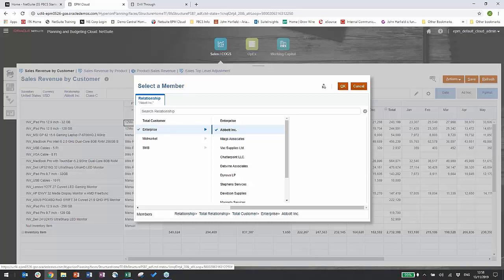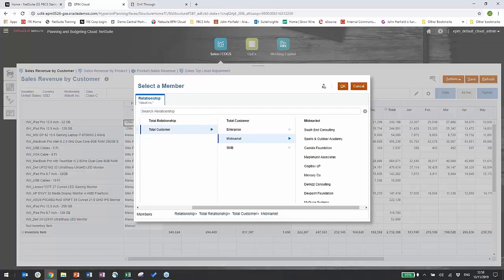So I'm looking here at different classes of customers. So I've got enterprise customers, but I could equally swap and I could look at my mid-market customers, and we see a completely different list of customers. So you can group and you can aggregate and you can choose to roll up your data however you see fit with whatever dimensionality you need. So we've grouped them on size of customer. You could equally group them on location. You could choose to group them by industry that they're in.